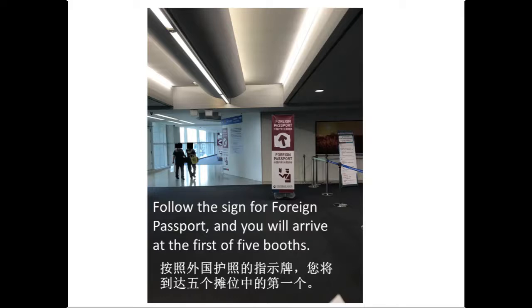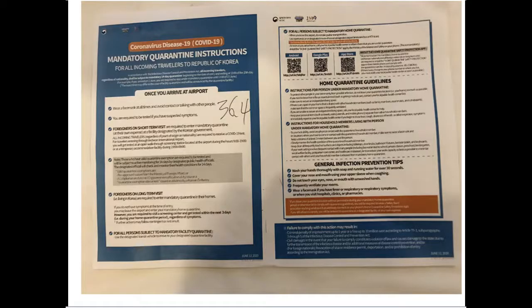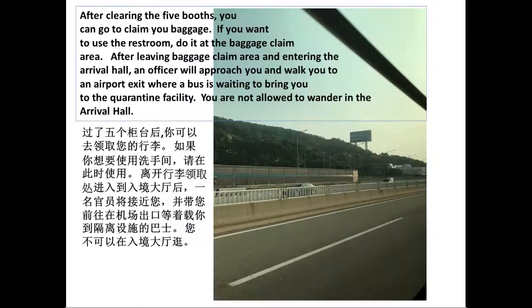At the third booth, they give you more forms to sign. The fourth booth is the normal immigration booth when they stamp your passport. At the fifth booth, an officer will check all your forms and documents and then explain to you what is in store for you. After clearing all the 5 booths, you can go to claim your baggage. If you want to use the restroom, do it now because this will be your last chance to do so.